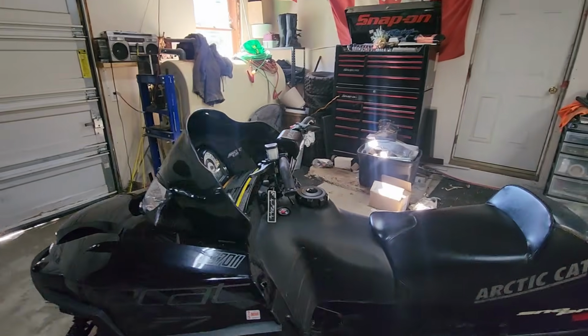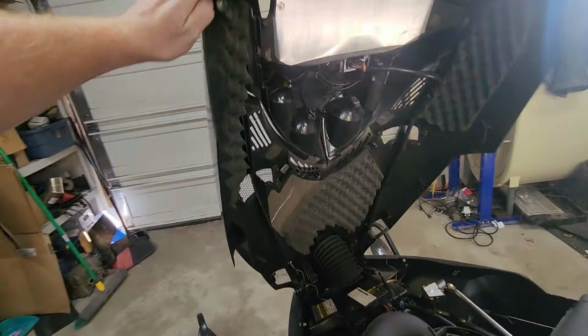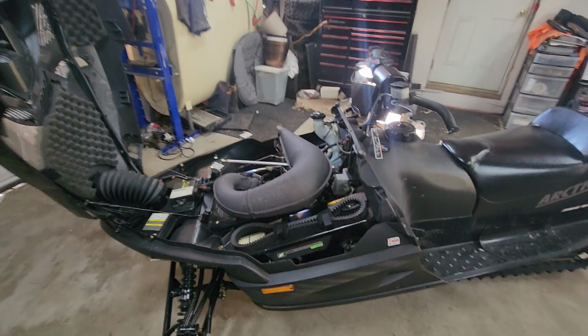So here it is. For now, it's pretty much all stock, has 2,800 miles on it. We are going to have to do some work as per usual. Every time I buy a sled, I'll try to buy a nice one. Like this one, I paid probably a lot more than it's worth to get it just because I wanted it. So you would think, oh, you paid for it, it's super clean, at least it's ready to ride. No. I guess it could be ready to ride for someone, but I'm picky.